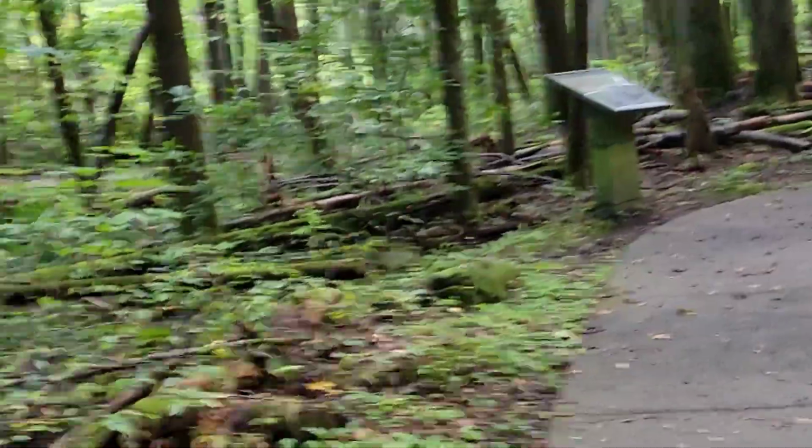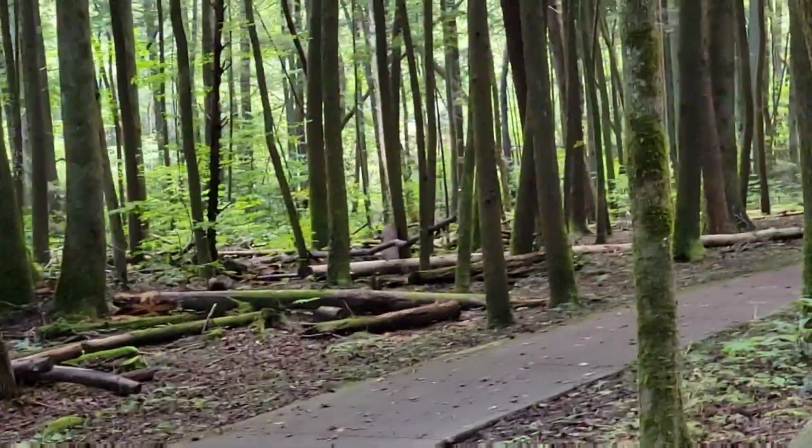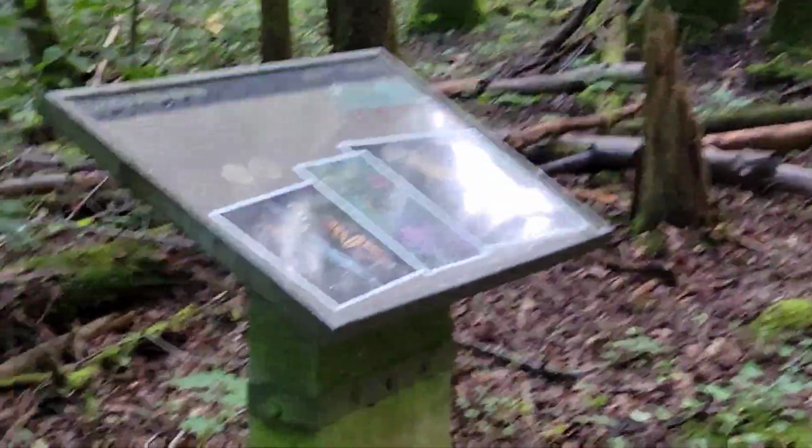I love these little signs. They tell about the little history of this area and all the things that you might see in here. Here tells about the butterflies and the birds that you would see in here.